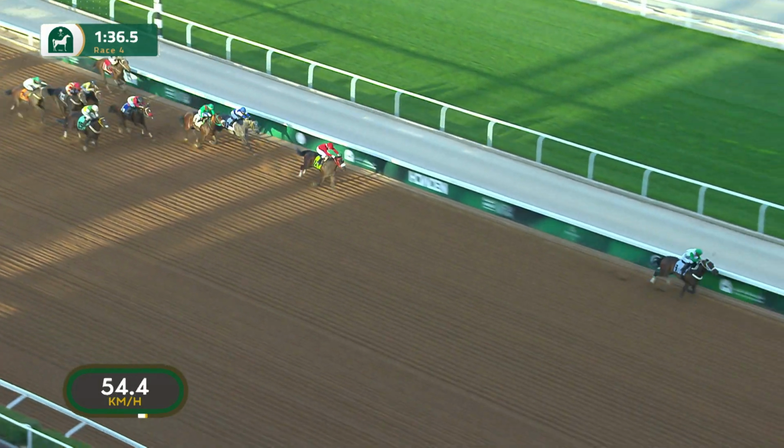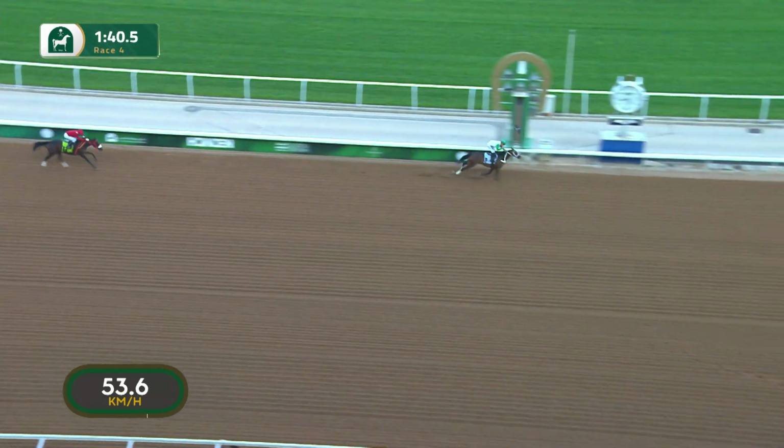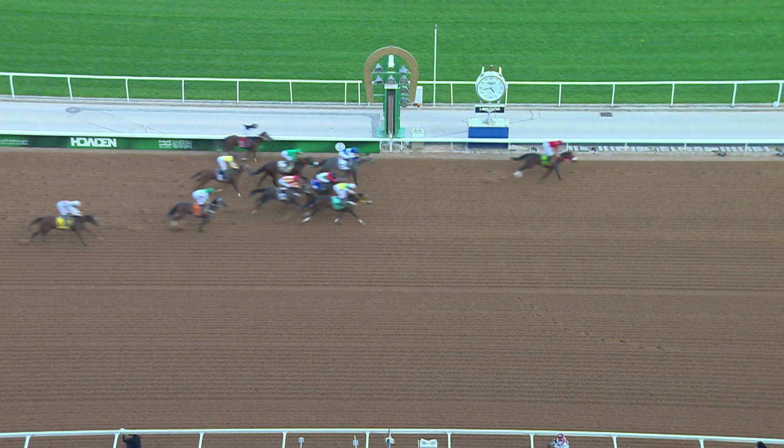Red and Blue Candy has run an honourable race in second, but Pretty Flag has given them a bit of a shellacking here in race number 4. Pretty Flag, the winner.